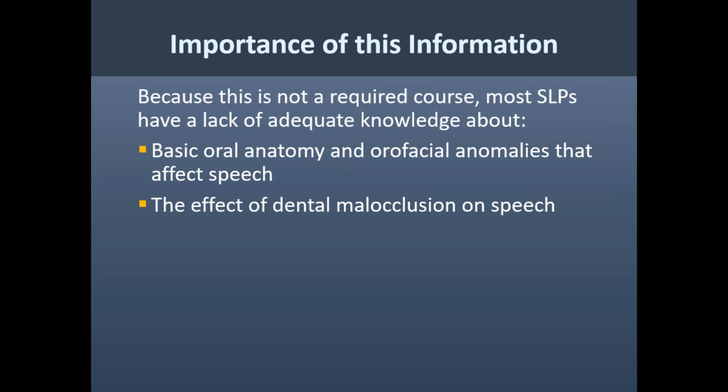And yet I see that kids are getting speech therapy all the time when the problem is structural and not functional. And so that really concerns me. It concerns me about our profession. Velopharyngeal function and dysfunction. Students get very little information about that.